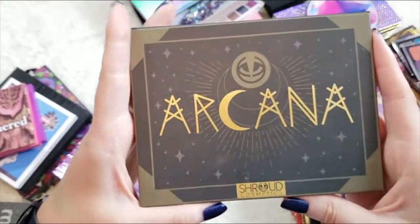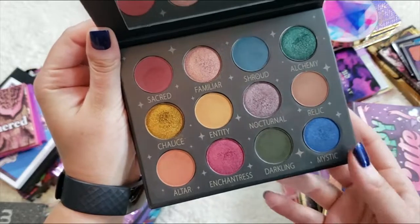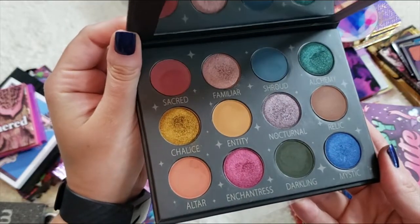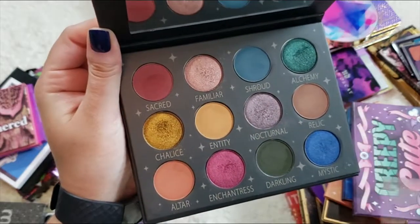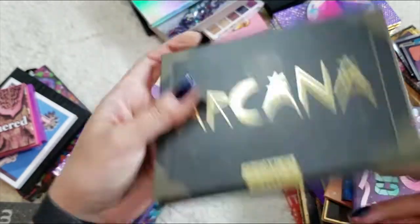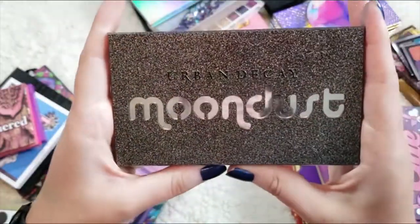Another one that's going to go is the Arcana by Shroud Cosmetics. There's nothing wrong with the formula. The mattes are okay and the shimmers are okay, but I don't know. This one just goes too. Goodbye. One that I will keep though is this Moon Dust.